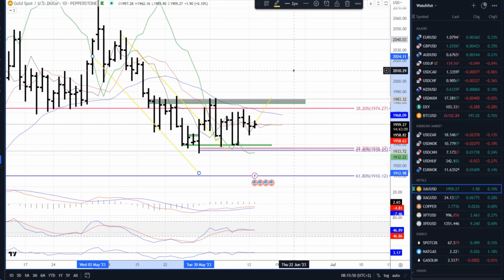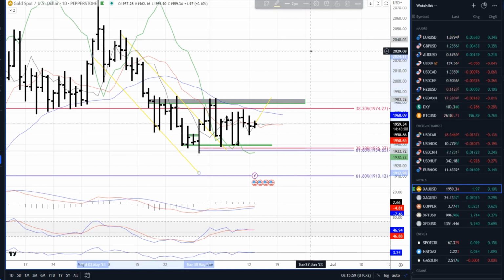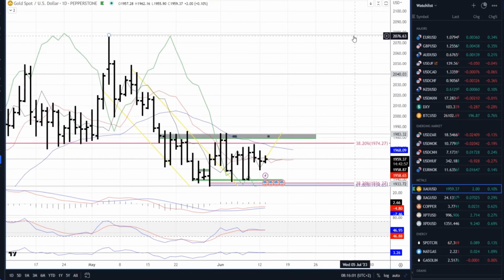So I expect higher prices and at least a retest of 1984, but there is also a potential, short to mid-term, for the market to revisit the 2040 mark and even try to make a new all-time high above the 2077 mark.